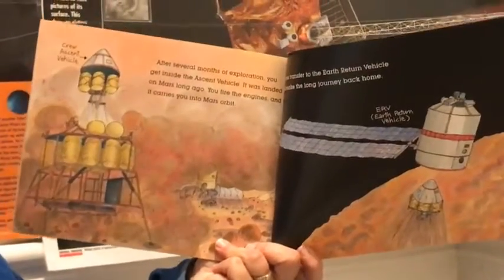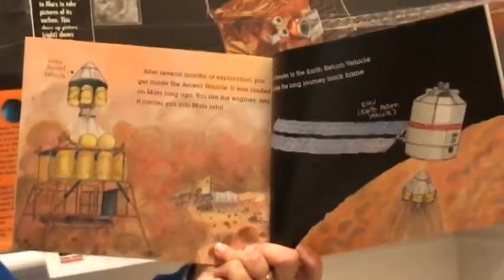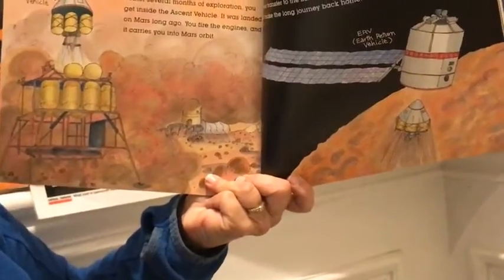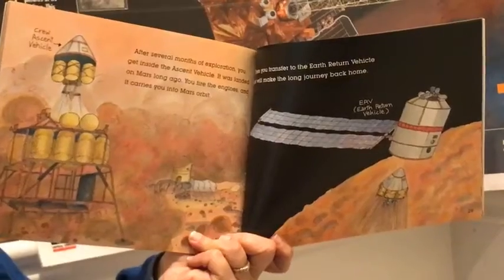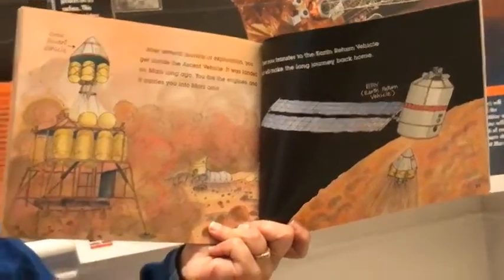After several months of exploration, you can get inside your Ascent Vehicle. It was landed on Mars long ago. You fire the engines and head out towards the Mars orbit. Then you transfer to the Mars Return Vehicle that will take that long journey home.